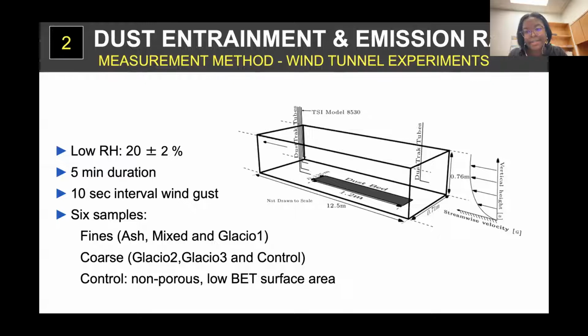All 5 Icelandic samples were used in these experiments, in addition to a reference sample, which is mine tailings. Mine tailings were used because the porosity and the bed surface areas were very similar to those of what we were obtaining for the solid glass spheres. And as a result of that, it served as a good substitute. And in addition to that, it was easy to source and very inexpensive in comparison to the solid spheres. So let us take a look at the results here.